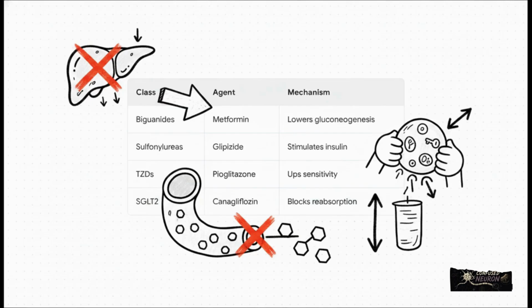Next up, the sulfonylureas, like glipizide and glyburide. These agents aggressively squeeze the pancreas to stimulate more of that beta cell insulin release. Then we've got the TZDs, like pioglitazone. These work by increasing peripheral insulin sensitivity. They basically activate specific receptors in the fat and muscle tissues. And finally, the SGLT2 inhibitors, like canagliflozin.